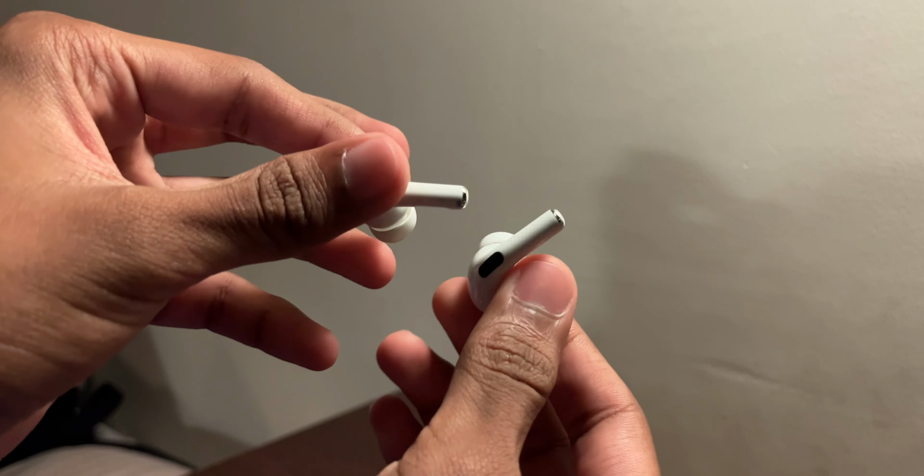There is a prominent instrument separation, a lot of sub-bass that the Pro 1s lack, and the voice notes are much clearer. The improvements to audio are because of the H2 chip, which smartly analyzes how each song has to be processed, and it also makes spatial audio much better than before.